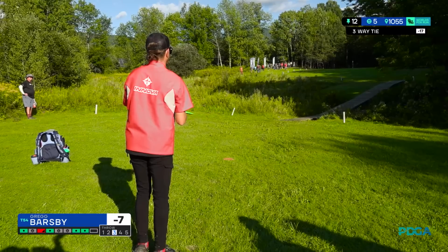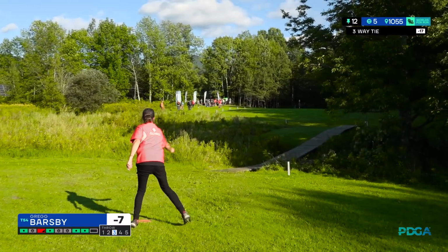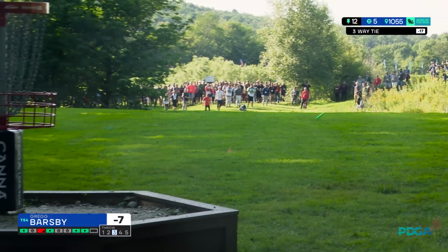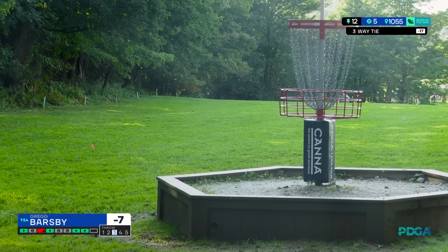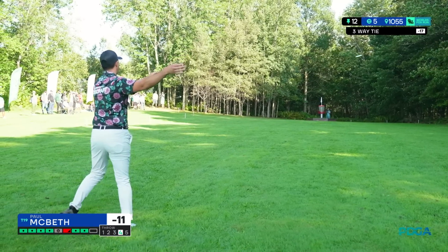What do you think he's got there? 120 to the basket? 90 maybe. I would say less than that. Yeah, I think he's probably in deep C3. Okay. So now Gregg, after the position play, laying up, he does a good job to generate a putt from short of that OB area. So that was probably a 400-foot type shot. Yeah.